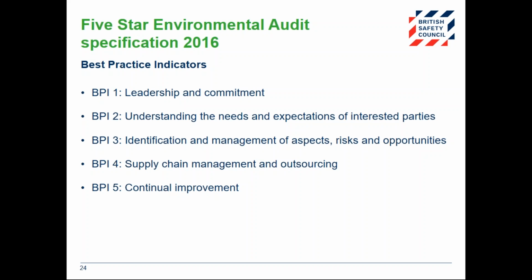Climate change, you can argue all day whether it's happening, but for some businesses it has a very strong impact on their supply chain already. So looking at the risks in that, and also opportunities that environmental management can bring. Supply chain management and outsourcing is another new BPI, because 80% on average of your organisation's environmental footprint isn't within the confines of your boundary. It's in your supply chain and who you use and how operations are outsourced.